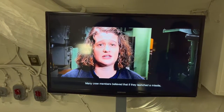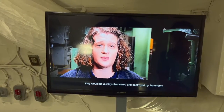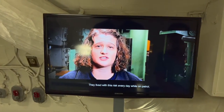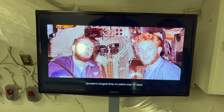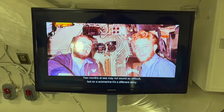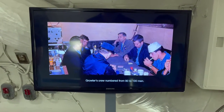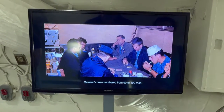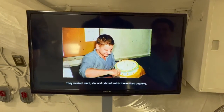Many crew members believed that if they launched a missile, it would be quickly discovered and destroyed by the enemy. They lived with this risk every day while on patrol. Growler's longest time on patrol was 72 days. Two months at sea may not sound so difficult, but on a submarine, it's a different story. Growler's crew numbered from 90 to 100 men. They worked, slept, ate, and relaxed inside these close quarters.